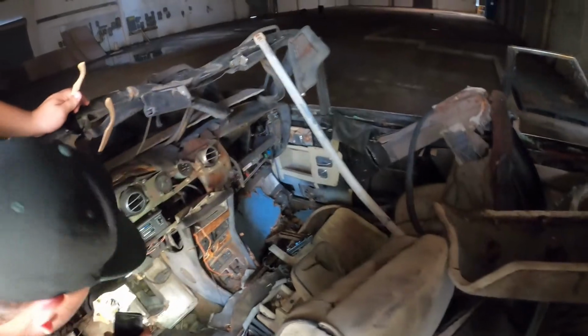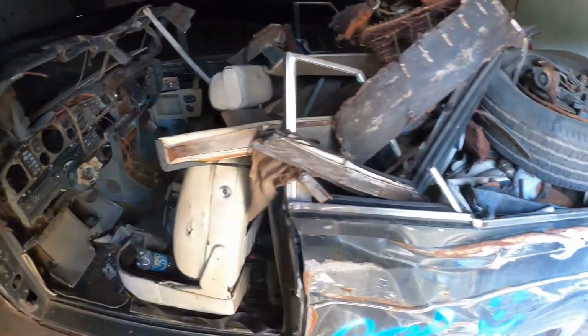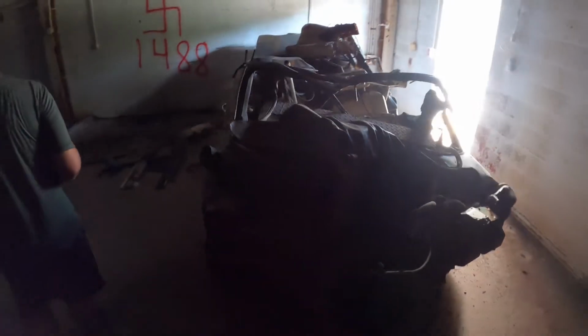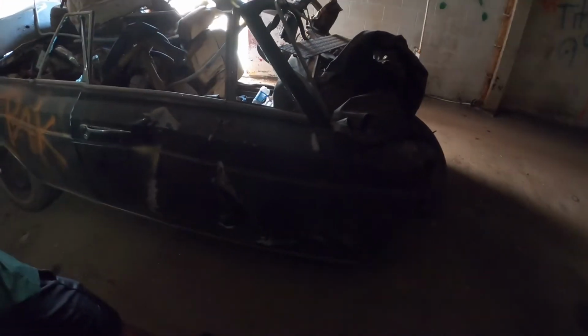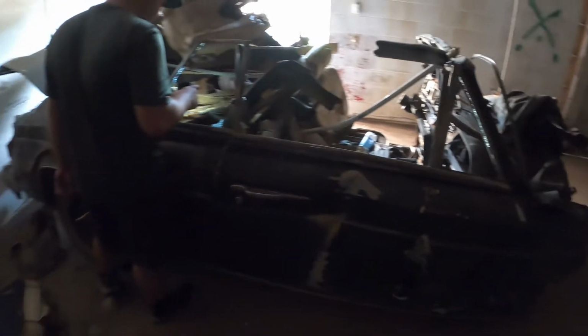Clock stopped. Yeah, no, this is in really rough shape, obviously. I'm not surprised you couldn't find anything. There's no front end here. There's no engine either. No engine. And even if you were familiar with body frames of different types of cars, this is in too rough shape for you to even know.